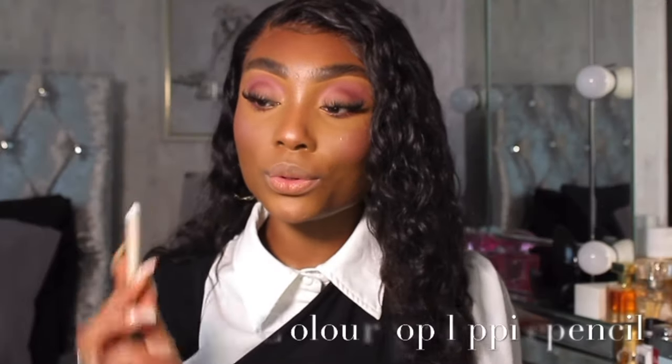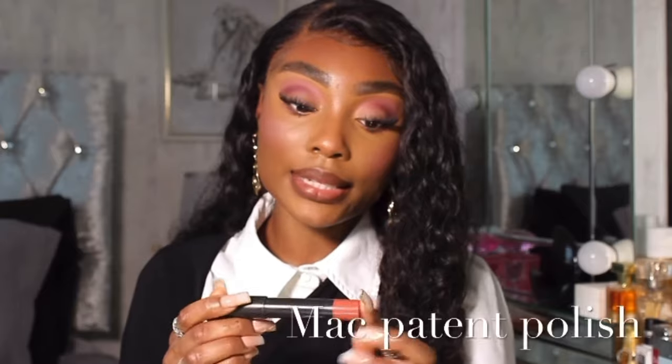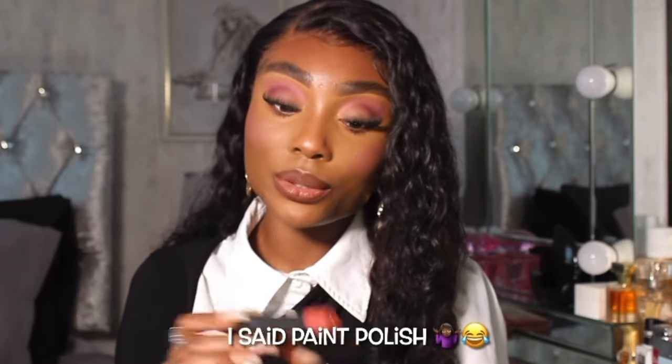So now for my lips, I always use this ColourPop lip pencil in the shade BFF4. I love it. It's very creamy, stays on for a long time. And the lip crayon I'm going to use is in the shade Clever, called Paint Polish Lip Pencil by MAC. This is also quite glossy. I just love the finish that it gives, and it suits any lip liner, even a purple lip liner.